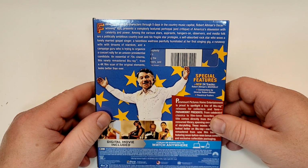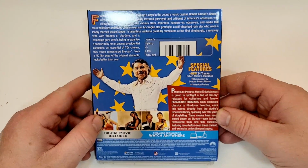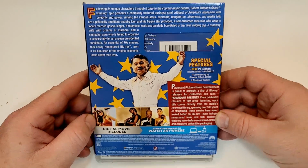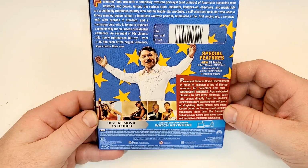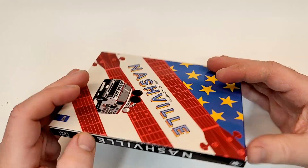An essential of 70s cinema, the newly remastered Blu-ray from a 4K film scan of the original elements looks better than ever. Special features: new 24 tracks, Robert Altman's Nashville, commentary by director Robert Altman, and theatrical trailers. This one is rated R, has a runtime of 160 minutes, and does include English 5.1 DTS-HD Master Audio and subtitles of English, English SDH, and French.